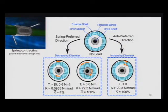Well, it uses this idea of spring contraction, where the spring actually will change its diameter as it flexes. So in the spring preferred direction, which is being shown here, it's what I call what the spring was manufactured to do. You get a decrease in the radius as it flexes, and it's free to do that because there's space. So it'll start really soft, but then it'll hit an inner race, and it won't be able to decrease its diameter anymore, and it'll transition from soft to stiff behavior.